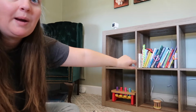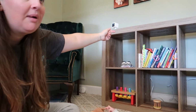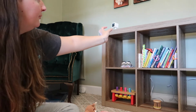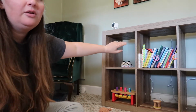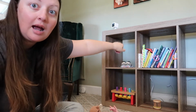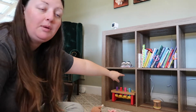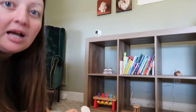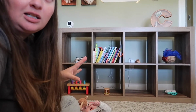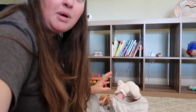I know you see cords back there. My plan with the cords is to put some clips on the back side of where these cubbies are, where I can put the cord so she can't reach through the cubby and grab at it. But we do have it set up so that when she wants to get up out of her bed and play, she can explore that. And when she starts crawling, this will be better too.